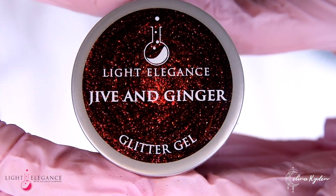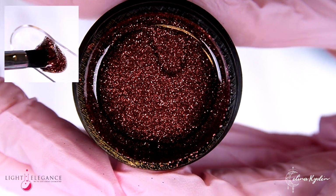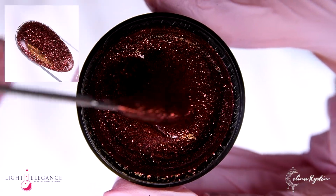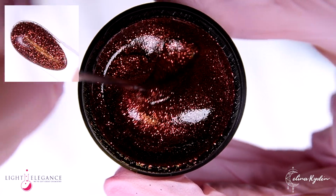If Feisty and Spicy is the other half of Well Seasoned, then Jive and Ginger is the other half of Clove, a medium brown glitter with lots of copper flashes and lots of depth, like hot cocoa with a touch of chili.